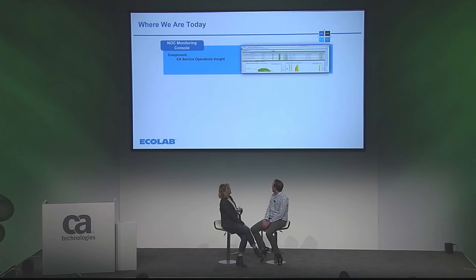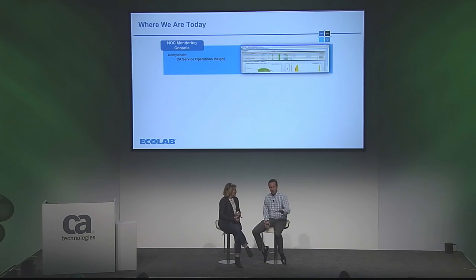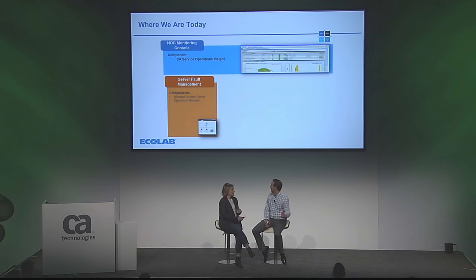So our solution today, kind of what we mentioned earlier, we have our NOC, it's got one event console, it's SOI. It's got a bidirectional integration with ServiceNow for ticketing. If we click, I'm sorry, to the next one. So our server-based monitoring is SCOM, like we said.